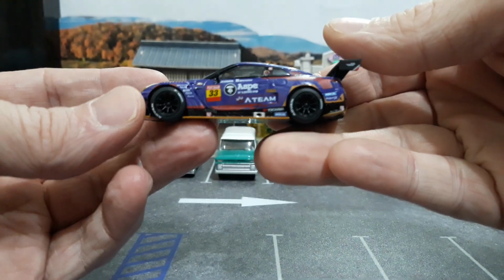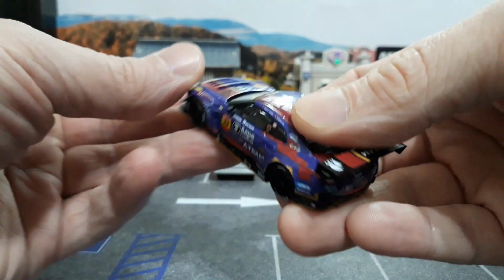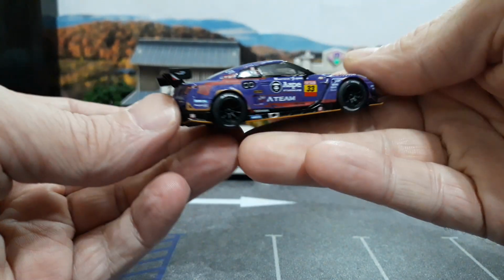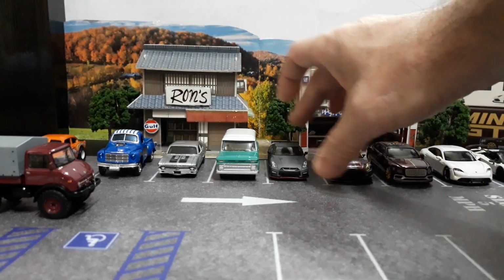So another very nicely done model by MiniGT, as you can see. So that's your fourth pick. Fifth pick is another GTR.